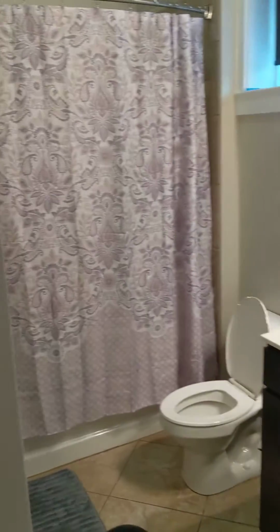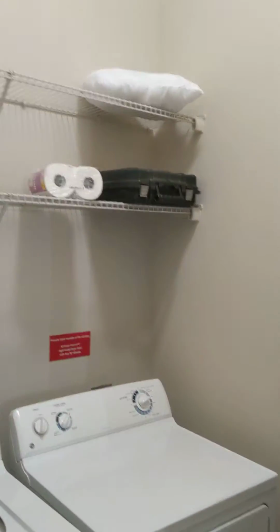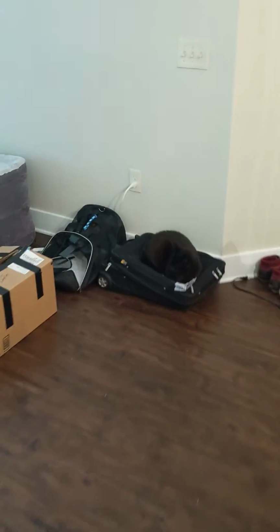And the bathroom. And the laundry room. With some built-in shelves. And there's Taco.